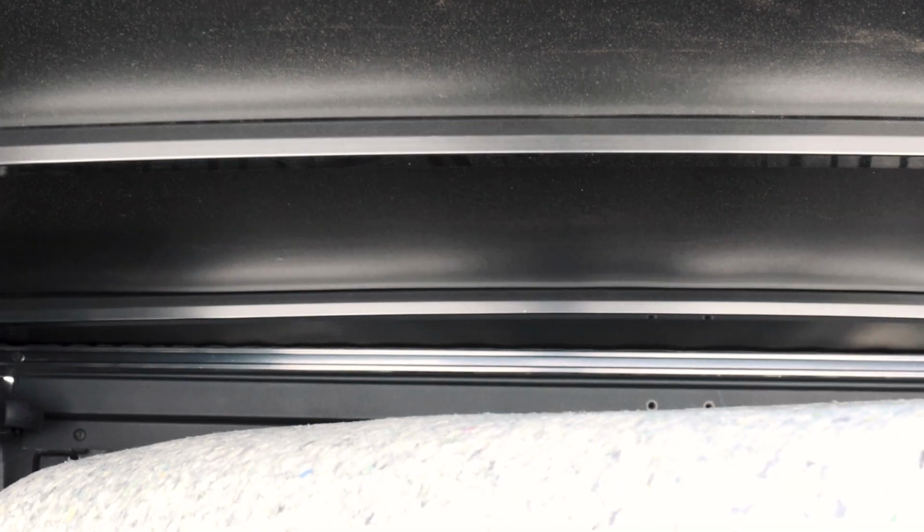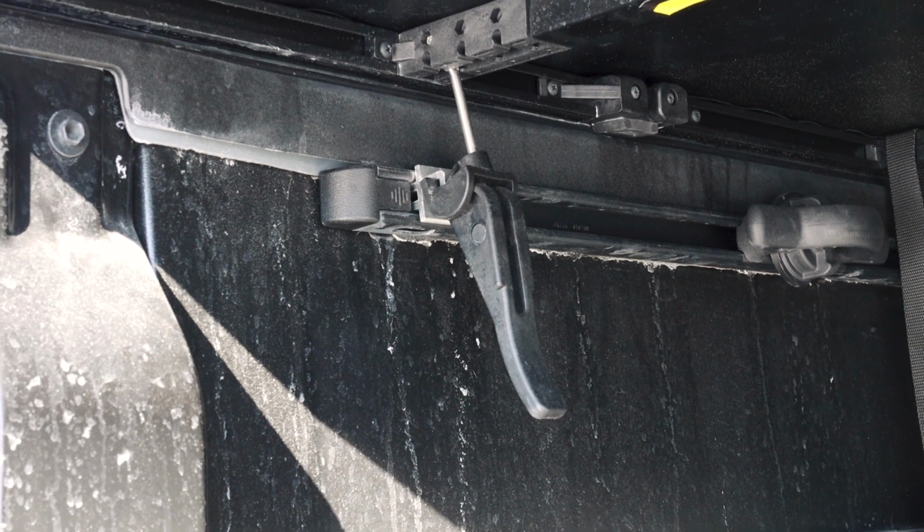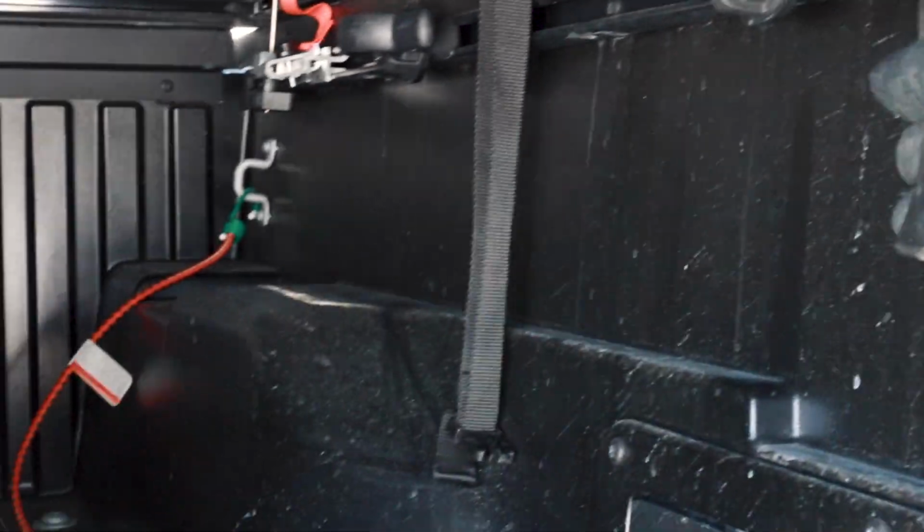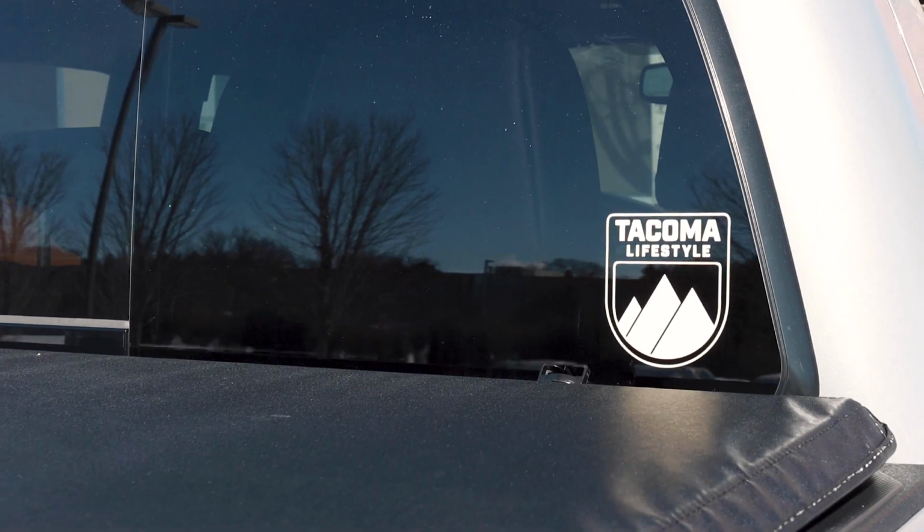The install was super easy. There's no drilling needed. Horizontal crossbars, because it is that tri-fold, and then it has secure locking clamps to make sure it's locked down. Also, I have a 5-foot truck bed, not the 6-foot, so I'm not sure if they make it for both sizes. You'd have to check, but just to preface, I have the 5-foot truck bed.